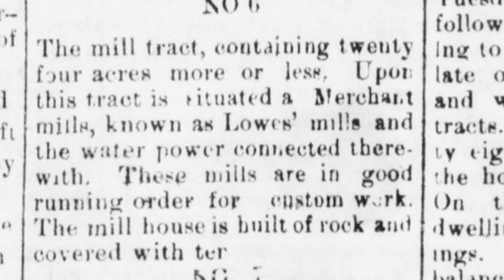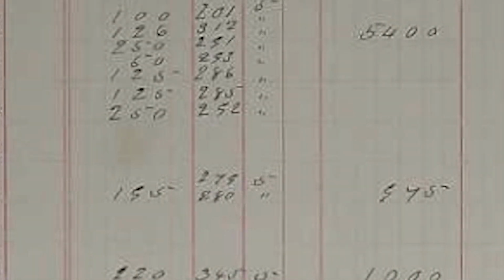A two-story rock building was the mill, with a dam upstream, and it contained a cotton gin, which matched the census schedule. Being able to build a minor manufacturing complex takes some worth, and Hugh Lowe had gathered it. The 1890 tax records indicated he owned over 1,000 acres in Gwinnett County alone.